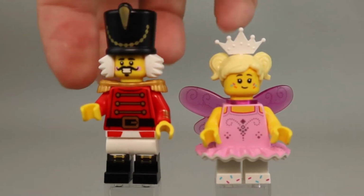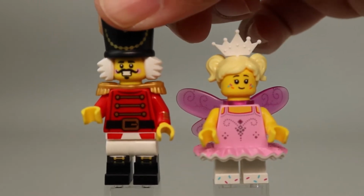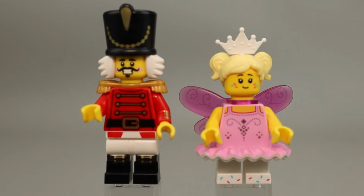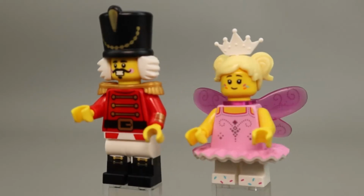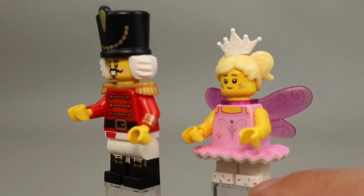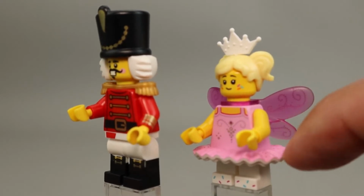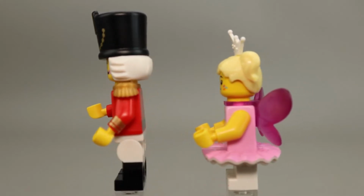So our Nutcracker also has these shoulder pads and this large hat. So the hat that he's wearing is actually dual molded with the white hair here, and a good red coat uniform with white pants and black boots. So those legs are also dual molded. If you notice on the very front of our Sugar Fairy, she does have some sprinkles on her toes there, and then the dress, you can maybe just barely see those silver dots inside of the pink dress.